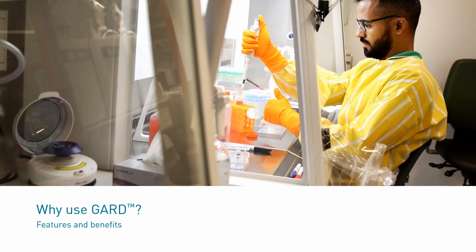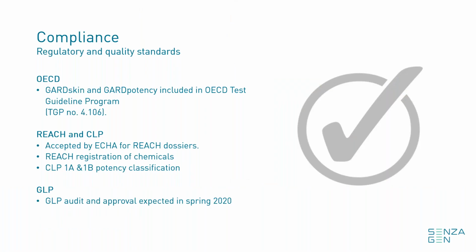So now that I've explained the basics of GARD, machine learning, and genomics, I would like to talk a little bit more about the features and benefits of the GARD platform. As has been explained earlier, we have sent in the ring trial results and relevant documents, and they are included in the OECD test guideline program. ECVAM and OECD identified concerns regarding IP and GLP for cloud-based software, and SenzaGen have worked actively with OECD to get the new guidelines concerning IP and GLP compliance in place, and is confident that the requirements will be fulfilled.